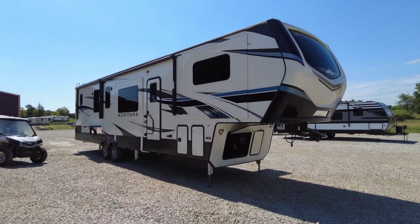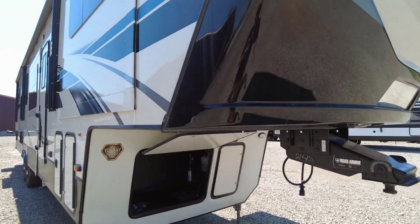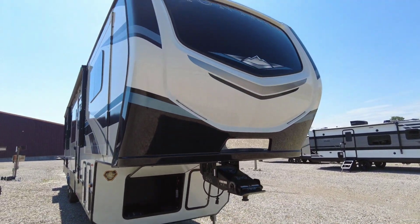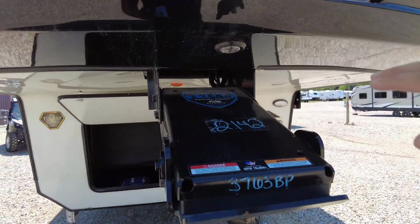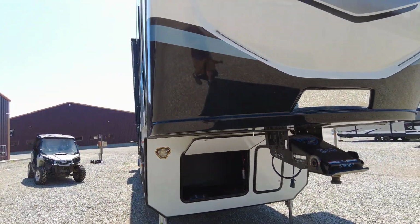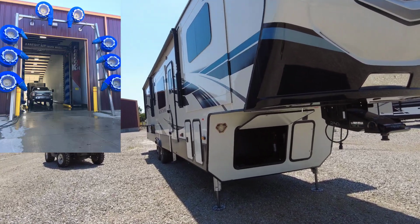Starting out here with the front, I love this. This is a fully molded fiberglass front cap. They wrap it all the way around. This is very nice. You do have an automotive grade front windshield with an LED light strip on the top. I like this little reflective piece. You're going to see a little bit of dirt and stuff everywhere. This has actually been out on the lot. We're about to pull it back up and run it through our wash station. 65-foot RV wash, so not to worry.